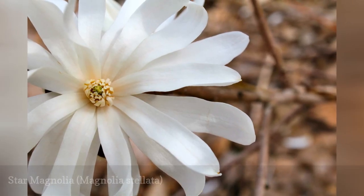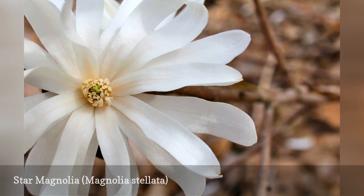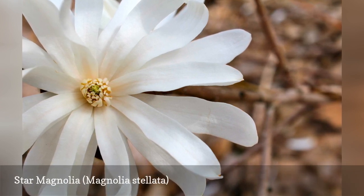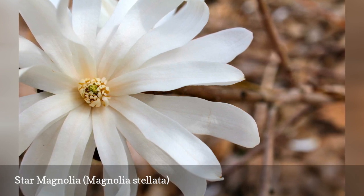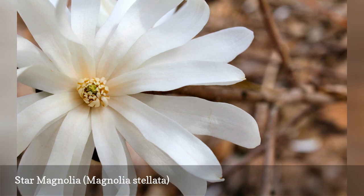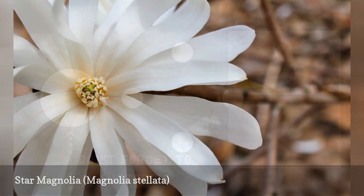Star magnolia is a deciduous small tree or large shrub that produces star-shaped white flowers in late winter or early spring, before any other flowering tree and before even most spring bulbs. When possible, plant it in a sheltered location to help it flower in the spring, as the buds are easily damaged by frost.